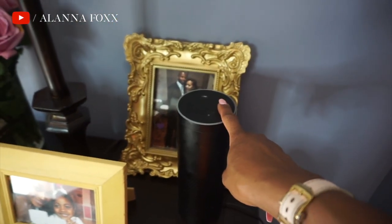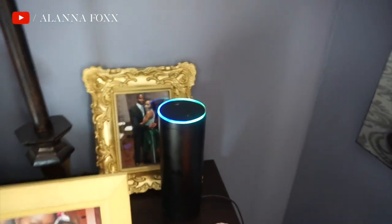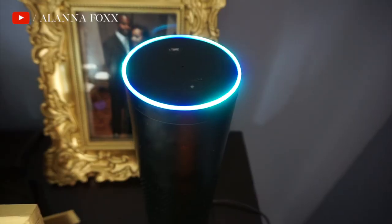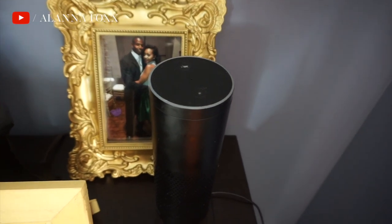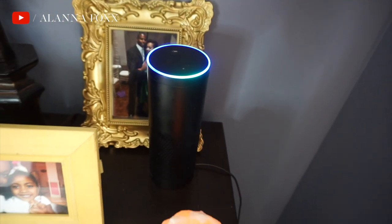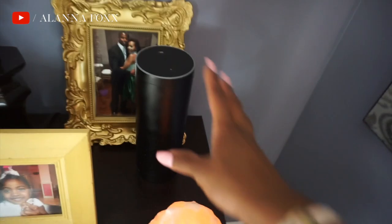This is my alarm clock. This is my Alexa. Play Beyonce radio on Pandora. Beyonce Radio from Pandora. Alexa, this is Cardi B. Off, please. So yeah, I like to play music on this.